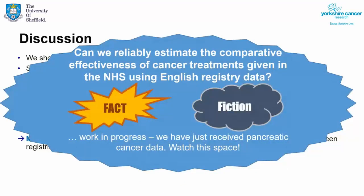So fundamentally, I don't yet know, I'm afraid, whether we can use our cancer registry data to reliably estimate the comparative effectiveness of treatments given in the NHS. But do watch this space. Hopefully we'll have some answers on this in the not too distant future.